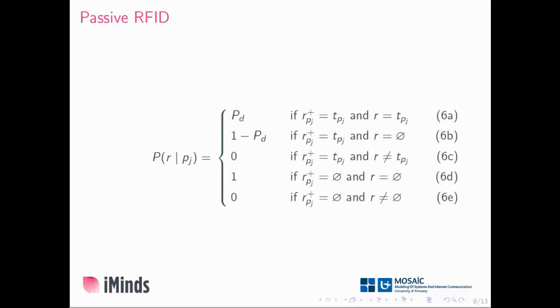For the passive RFID sensor, this is created by tags that are located throughout our laboratory, and they are all fixed on the ground. And on the robot, we have a reader underneath the robot, and when you see a tag, then you know that you're at that location. If you don't see a tag, you know that you're not on the location of a tag, and that's what is modeled in this measurement model.